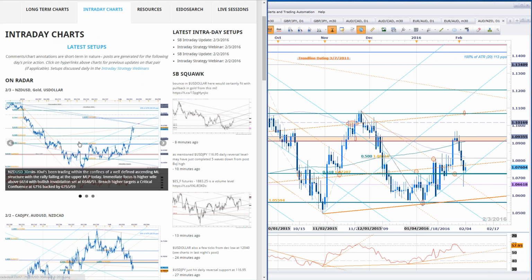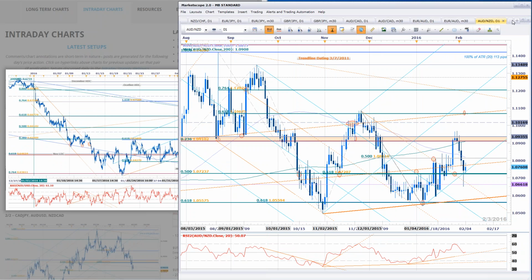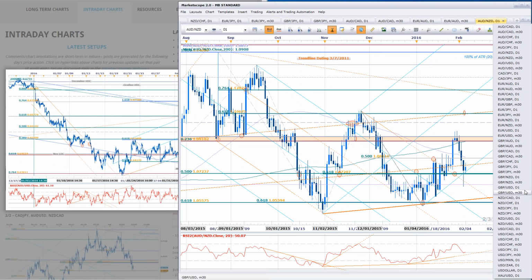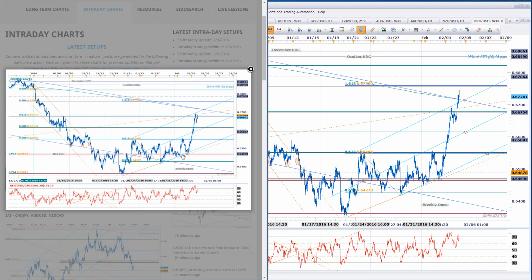Last but not least, we didn't cover, I almost forgot. Sorry, from yesterday's radar charts, did we cover the Kiwi, guys, early in the session? They say not yet. Okay, cool. Here's what Kiwi dollar looks like. Here's what we looked like last night.